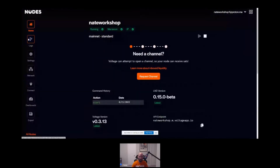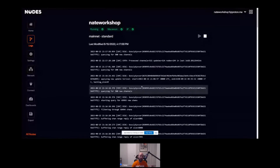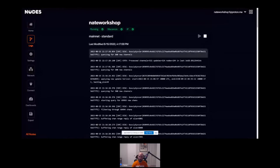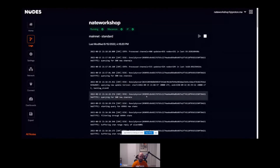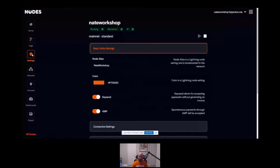So you do have access to the logs. If for any reason your node is acting funny and you contact support, we might ask you to show us your logs so we can sort of troubleshoot. It doesn't happen too often, but sometimes we do need to see this to help out. Next, we have settings. Settings for your node in general. We'll just go through a few of them. Some of them are advanced, and most of them you'll probably never need to change.